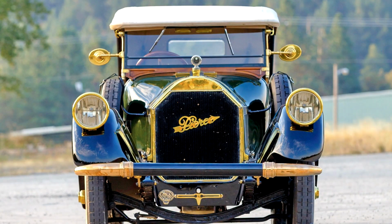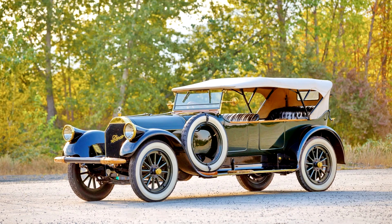Pierce Arrow Model 48B4 7-passenger touring by F.R. Wood & Son, 1916. 48 rated HP, 525 cubic inches T-head inline 6-cylinder engine, 4-speed selective sliding gear manual transmission, solid beam front axle with semi-elliptical leaf spring suspension, semi-floating rear axle with 3/4 elliptical leaf spring suspension, and rear wheel mechanical drum brakes. Wheelbase, 142 inches.